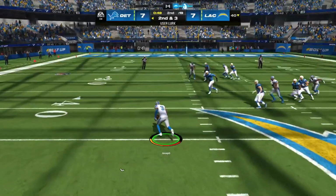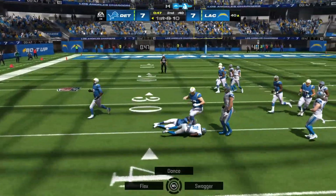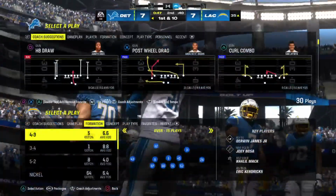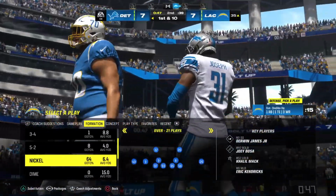Trying to force it to Allen, and it's intercepted. Picked up by Kirby Joseph. And the return here is stopped at the 35-yard line. You can easily see the logic.